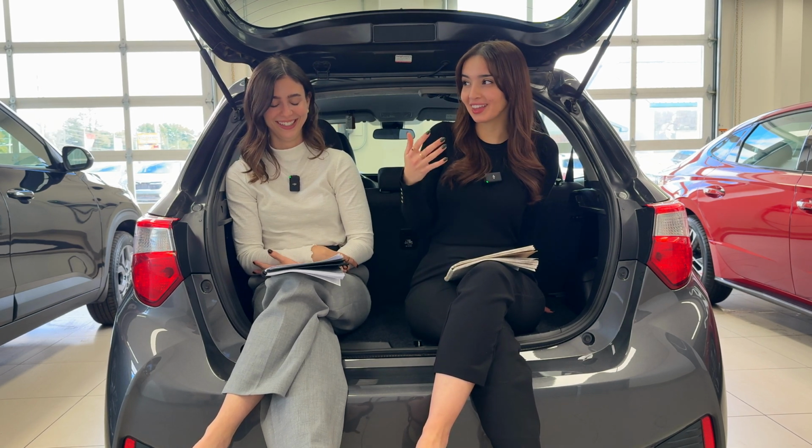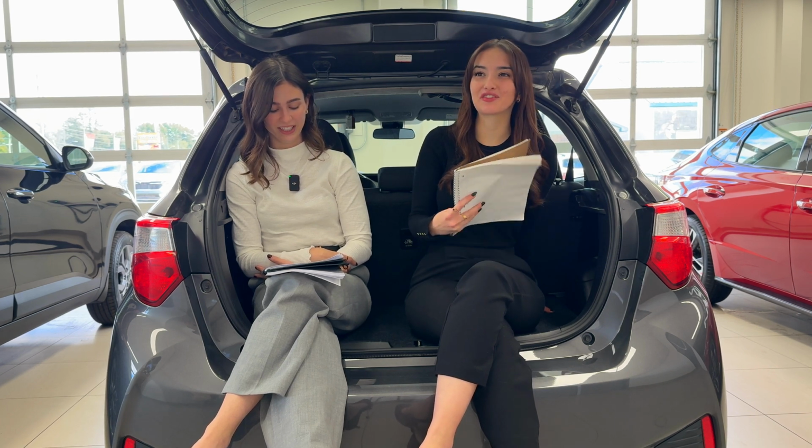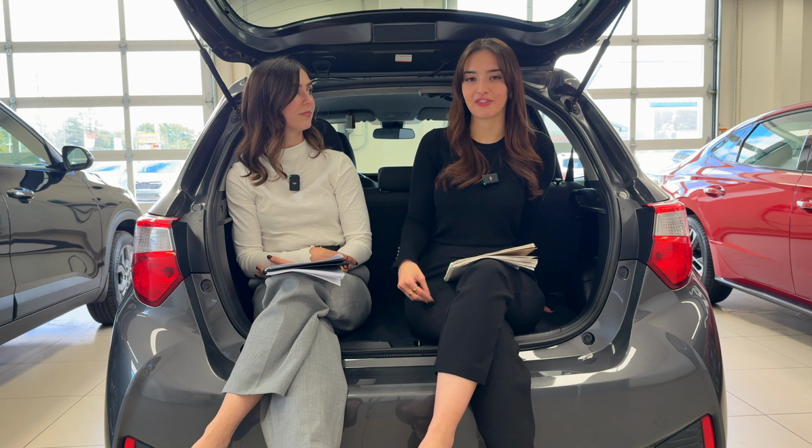There's so much variety in the used car world. Charlotte mentioned that was a bonus for new cars, but quite literally, if you open up Facebook Marketplace or Kijiji Autos, you can find anything and everything. You can find a Honda Civic in every other color.